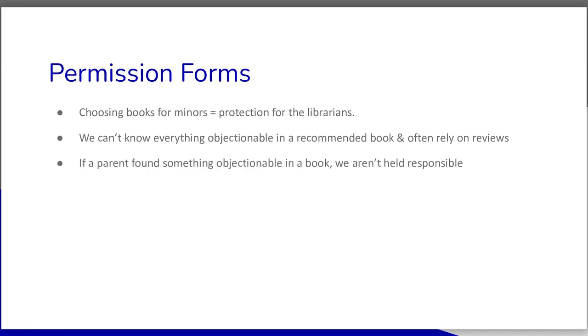We do have a permission form. Is it one? Okay.